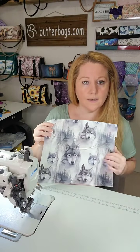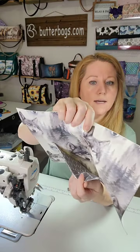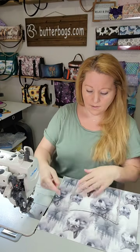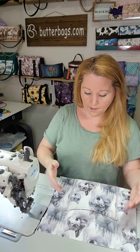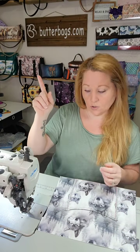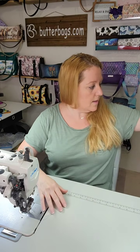Here's what it looks like. Again, it doesn't even look like it has a pocket because it lines up so good. But there's the pocket. Inside is lined. I'm going to set this aside so that we can work on the shoulder strap connectors. The connectors go from the bottom up above this pocket, which is why we don't have to have a finished edge on this pocket, because our shoulder strap connectors are going to cover that up. So I'm going to work on that now.